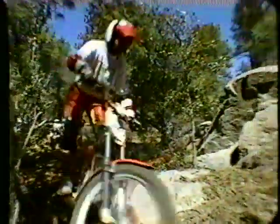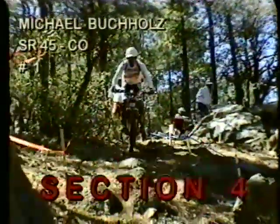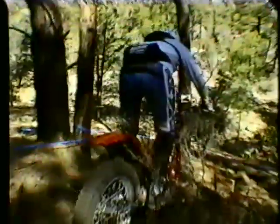And Brian gives us a clear view of the climb to the exit. Shan is the uncle of champ rider Matt Moore. Mike shows us the downhill in the middle of section 4.